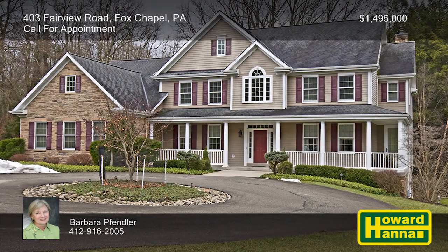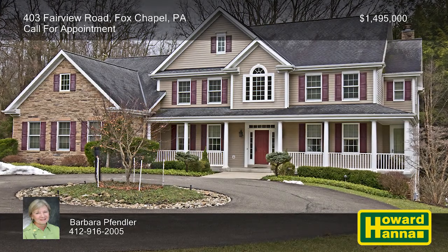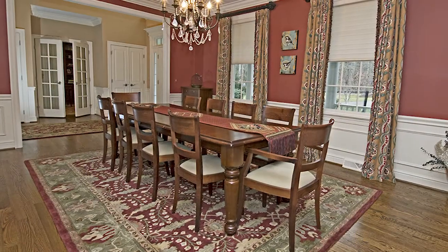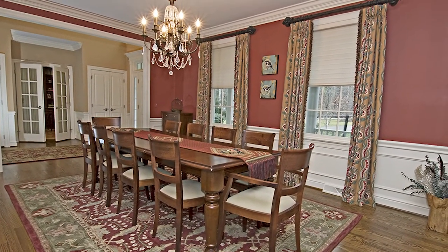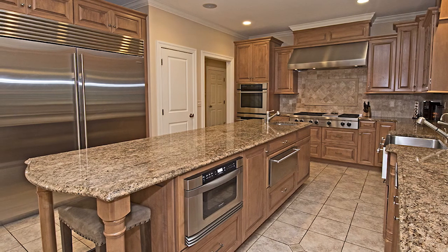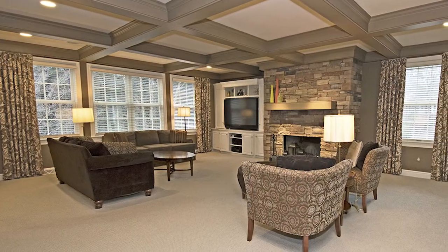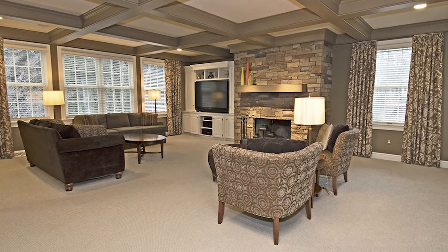Custom designed and built by John Hobart Miller Incorporated, this 5-bedroom, 5.5-bath home stands atop 3.78 wooded acres in Fox Chapel. A gracious 2-story entry hall with a circular staircase connects to a formal dining room and a cherry-paneled office or study. The island kitchen offers a walk-in pantry, a 6-burner Wolf gas cooktop with a grill, and a Sub-Zero refrigerator. A coffered ceiling tops the family room, also fitted with a stone fireplace and a built-in entertainment center.